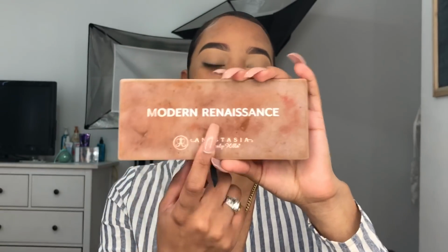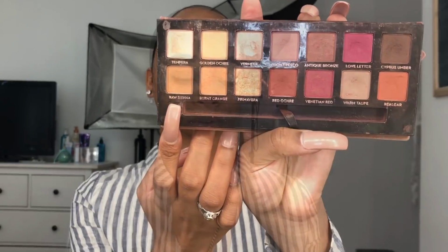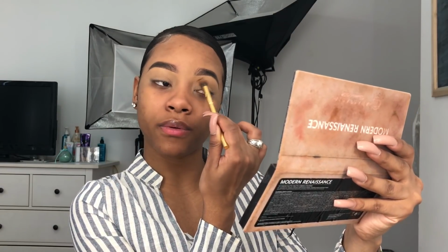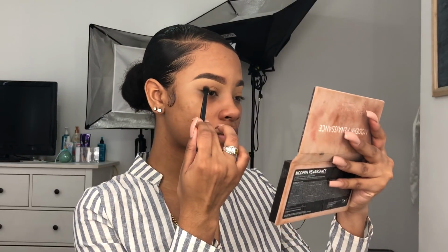I'm gonna go in with Modern Renaissance. I know it looks crazy dirty, because it is crazy dirty, but I'm gonna use the Modern Renaissance palette, and I'm going to go in this color first, which is Raw Sienna. Very powdery, but it's one of my favorite eyeshadow palettes. So I'm gonna put that all over my lid like this. I'm just gonna pack it on first. This is just to give me some type of transition. Then I'm just going to go in with burnt orange, like so. Dust that off.